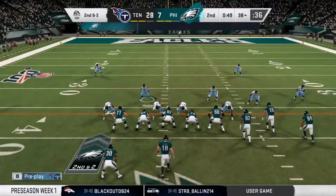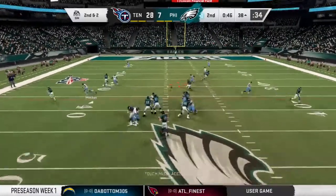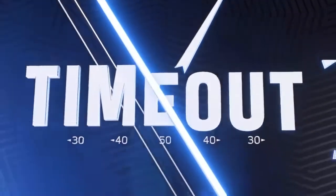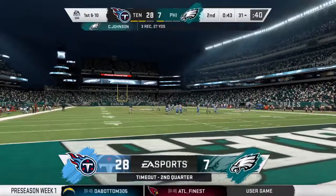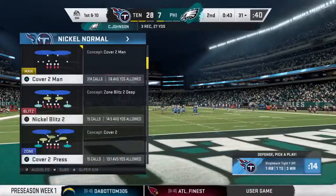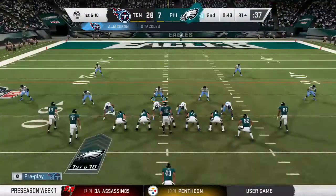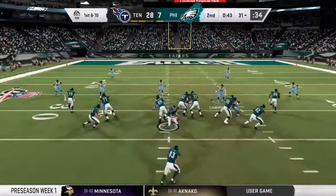Facing a 2nd and 2 after that last catch, good for 8 yards. To throw, it's McCown. Got his man, complete over the middle. That's Johnson. Now the Eagles will use the 2nd of their timeouts as they'll stop it with just over 40 seconds to go in the first half. Heading to the line, McCown with a 1st and 10. And he's 4 for 4 now, throwing the ball to start the drive.